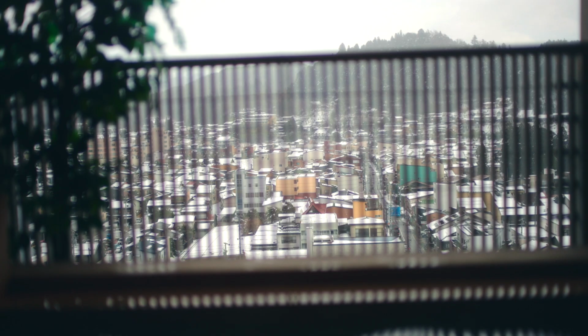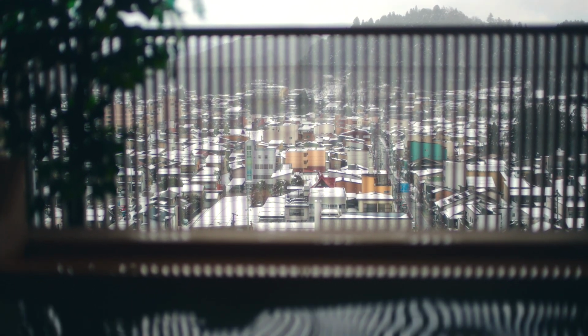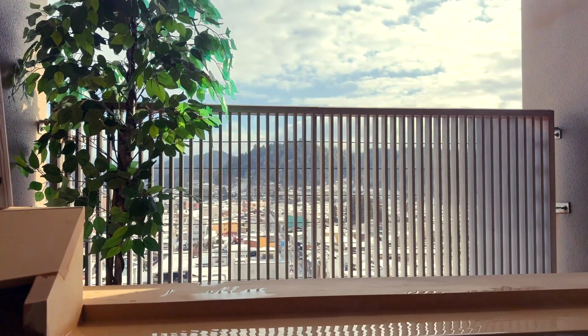The hotel had 3 private onsens you can use on a first-come, first-served basis. The moment we stepped into the steaming water, we finally understood why people rave about onsens. The warmth seeped into our tired muscles, melting away every bit of fatigue, almost as if it had healing properties.